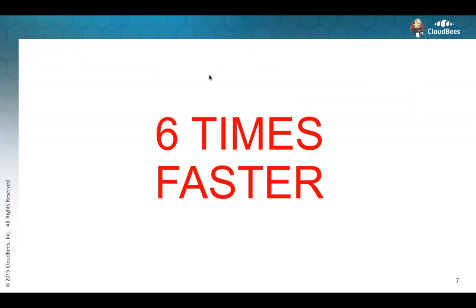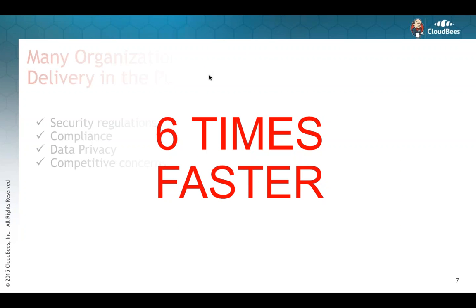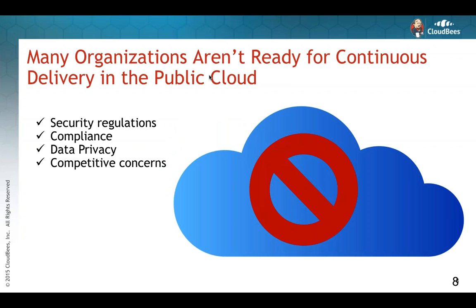and that really impacts the business, right? When you can get new innovation out, new features, new applications out for customers to use, you're really going to help drive the business and make it successful. So many organizations really want continuous delivery, and what they would actually love is continuous delivery available as a service.